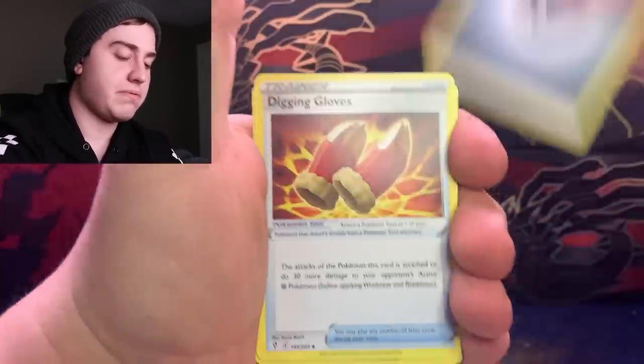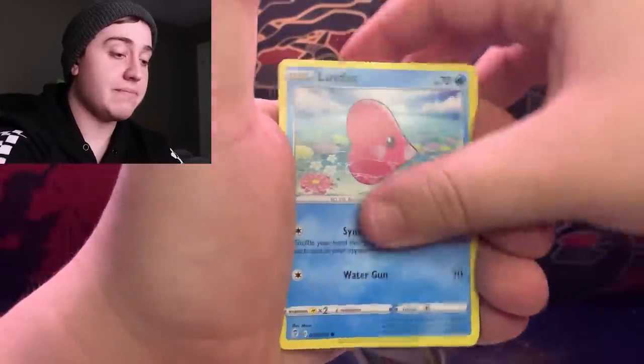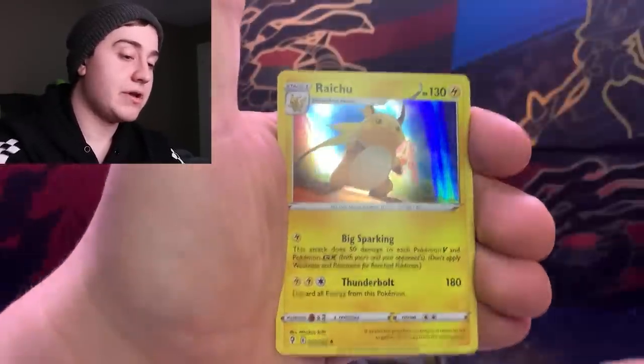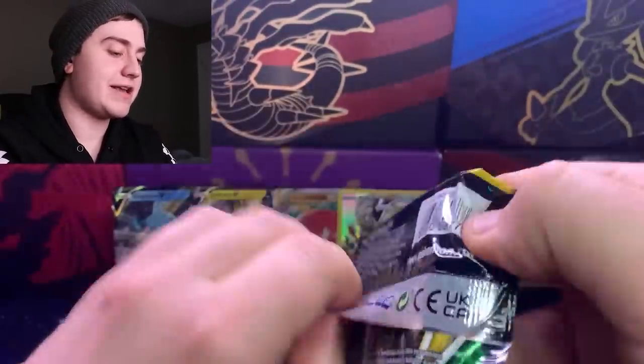Yeah, so this was the reprint they did, because this set was probably, out of the Sword and Shield sets, the most popular, I would say. A lot of people just really, really love this set. And I mean, can you blame them? Ooh, nice Raichu holo there. But yeah, the set was really good. So I think they just wanted everyone to get a stab at it if they hadn't.